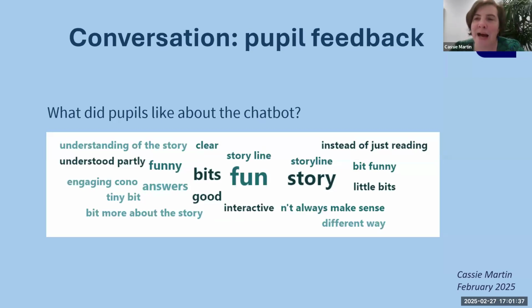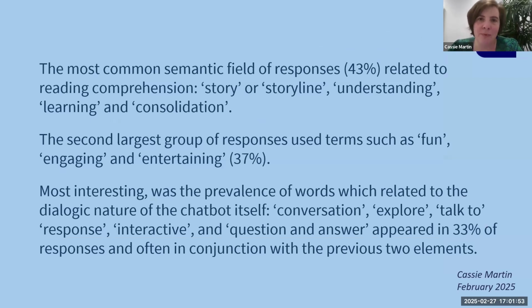Okay, so moving on to how the students found the chatbot and what they thought about it. Again, I've got a little word cloud here, things that they liked about the chatbot, and I've broken that down into 3 areas. The most common set of responses related to reading comprehension. Words like story, storyline, understanding, learning, consolidation came up a lot, which indicates that their perception was that it really helped them with understanding what was going on.